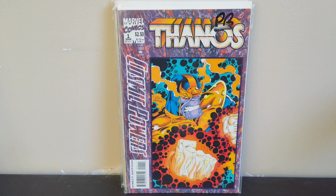Next, we got this Cosmic Powers #1 featuring Thanos. This was a 6 or 7 issue miniseries in the early 90s, just spotlighting some of the cosmic villains. So it's a cool Ron Lim cover. I think Ron Marz wrote this first one. I'm not sure if he did the whole miniseries or not, but they were the creative team on Silver Surfer around the Infinity Gauntlet time, so I really like them a lot.